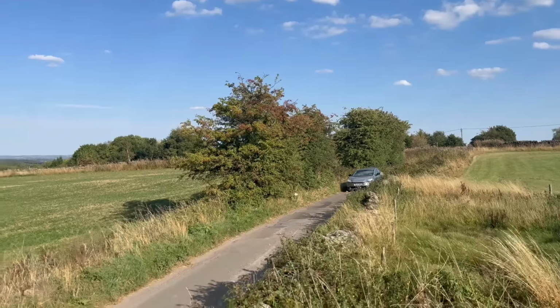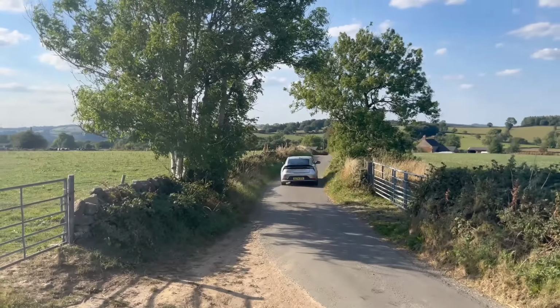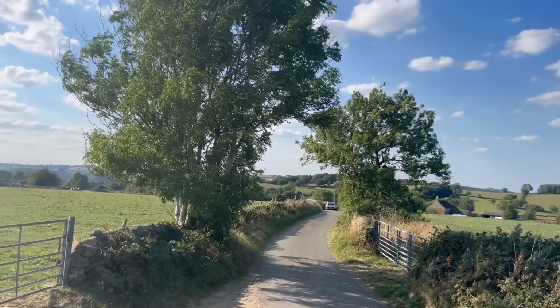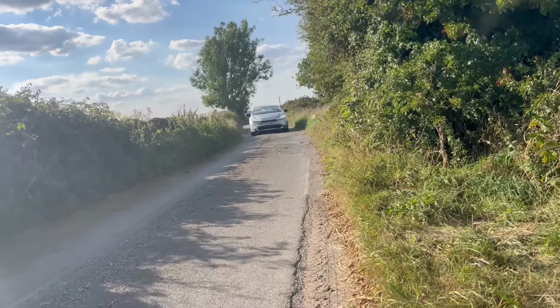This, obviously being a plug-in hybrid, means that you can run in EV mode only for a longer distance. And the WLTP figures say that in theory, in EV mode alone, on this trim level, I should be able to do about 53 miles of driving. Now, I think real world, you're probably only going to see somewhere in the region of 35 to 40 miles, but that's still pretty decent. This is, after all, a very slippery, efficient car. It's got a CD of just 0.27.